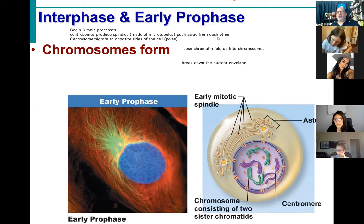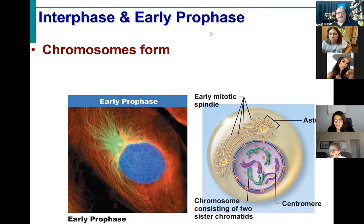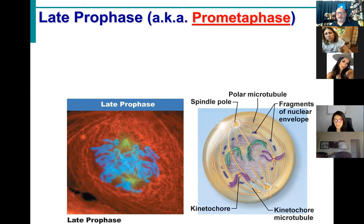Notice the difference here between early prophase and late prophase. Notice in late prophase, we can clearly see that those three processes that began have now finished. Notice our two centrosomes are at opposite sides of the cell from each other. Notice our genetic material is now fully condensed down into chromosomes. And notice that those chromosomes are no longer tightly packed inside of a nuclear envelope. They're now spread out throughout the cell.